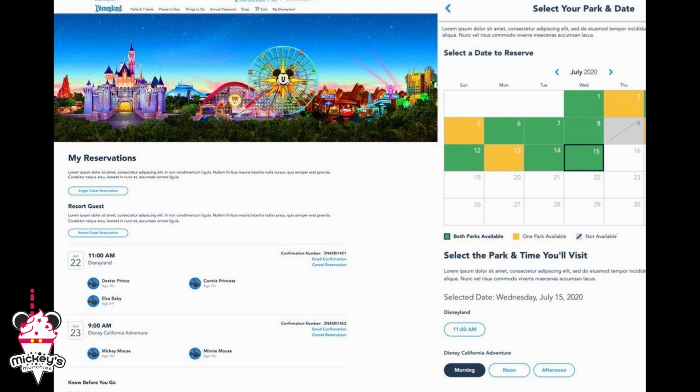All right guys, so here's a leaked image that dropped online. This is Disneyland, not Walt Disney World, but we're assuming it's gonna be pretty similar considering that the websites are pretty much identical. Let's start on the left-hand side of the screen and take a look where it says My Reservations. Right below that, you're gonna see something that says Single Ticket Reservation. If you have a single day ticket, I'm assuming you're gonna click on that button to go through the reservation process, where you link your tickets as well as everyone in your party to get a reservation. If you go below that, it says Resort Guests. So maybe the Disneyland Hotel or the Disney Grand Californian, you're gonna click on that as well to be able to make a reservation.